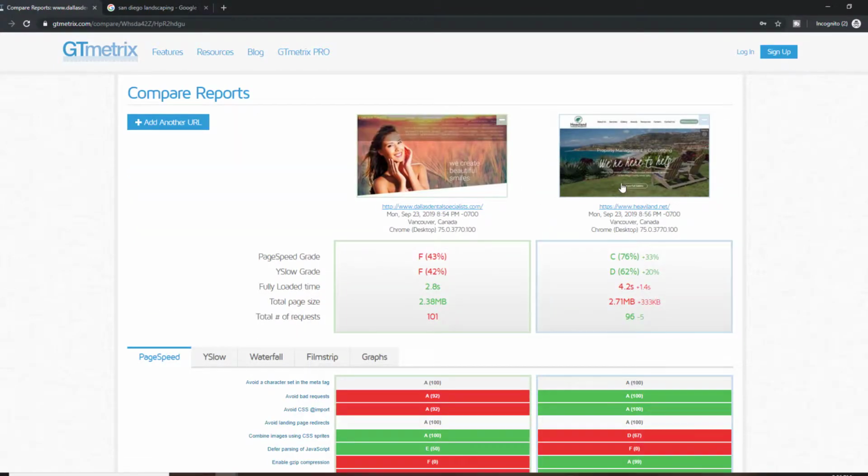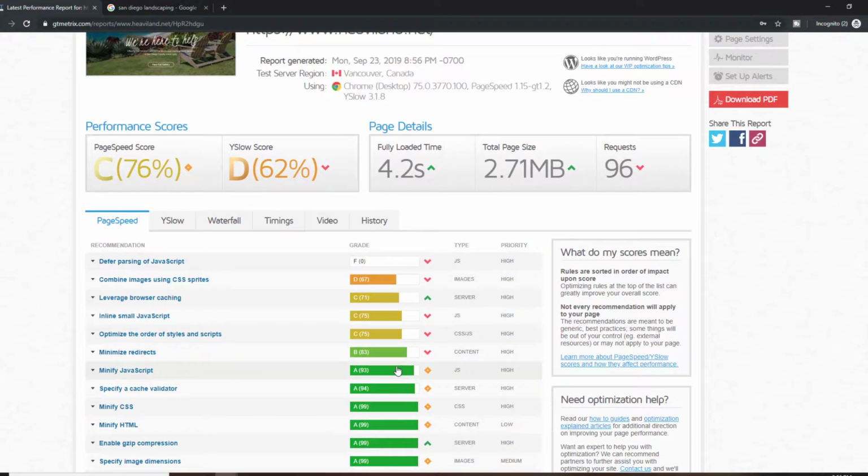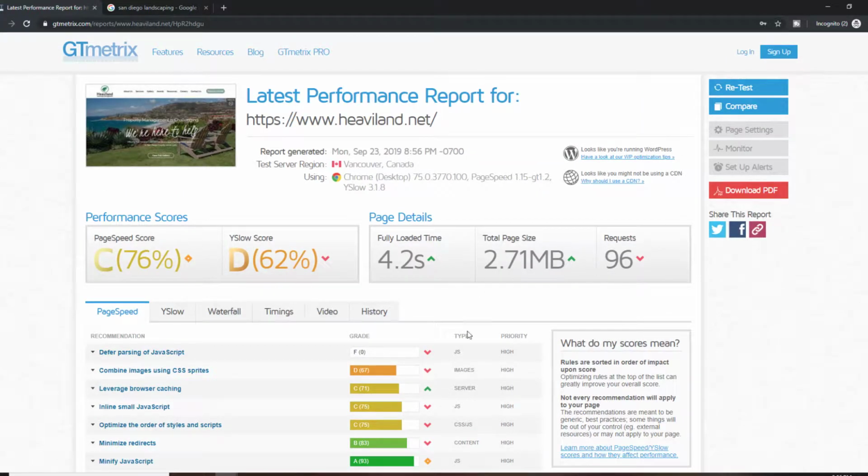Okay, so we're looking at different page scores here. We have C's and D's, and they load in 4.2 seconds, okay? And they just have a few different options going on here that are just a little bit slow. 96 requests. Okay, so not too bad.